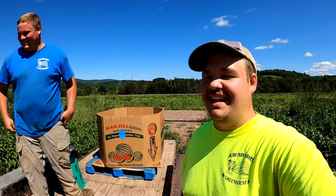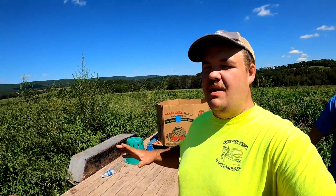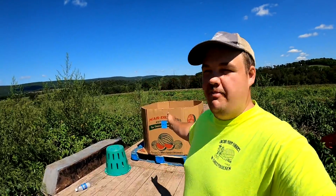Okay, we need some bell peppers. We have an order for 5 boxes of green bell, and then we're also gonna try and pick a lot of the red bell that we have out here in the field. We might fill up that bin today, we're not sure. But we're gonna get started picking peppers.